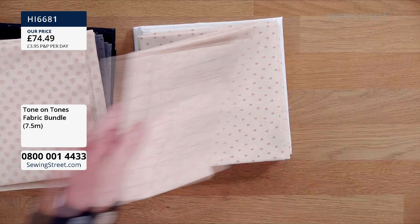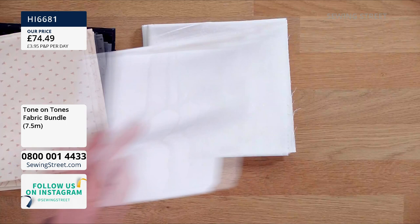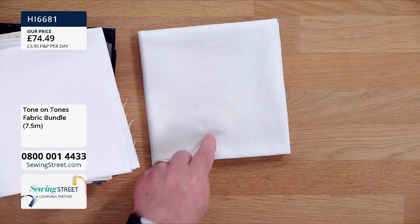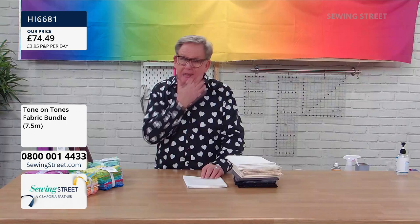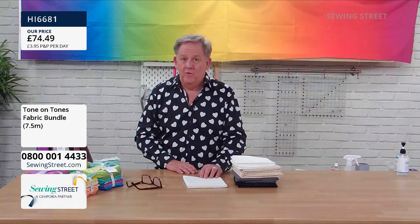Then we've got white on white. So that's white fabric with white swirls, spirals. White fabric with white squiggles. And then white fabric with white triangles. Well, I don't know if it is white, actually. It's ivory cream. Beautiful, isn't it? So the whole bundle, 15 different fabrics, 7.5 meters, for $74.49. Now, these tonal bundles usually absolutely fly out.